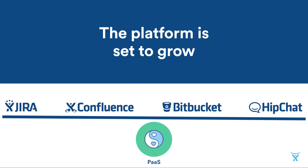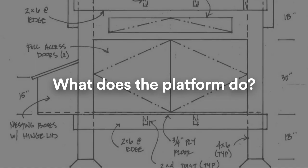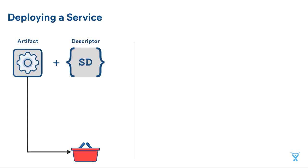So let's peel the covers back a bit and have a look to see how it actually works and what it actually does. And let's start by looking at it from the developer's perspective. So an Atlassian developer wants to use the platform. What do they need to do? They need to supply two things. Firstly, a service artifact, and secondly, a service descriptor. So the artifact is a binary. It's the kind of meat of the application. It can be a jar file, an NPM module, or a Docker image. And the developer pushes those into an artifact store, like a Docker registry.